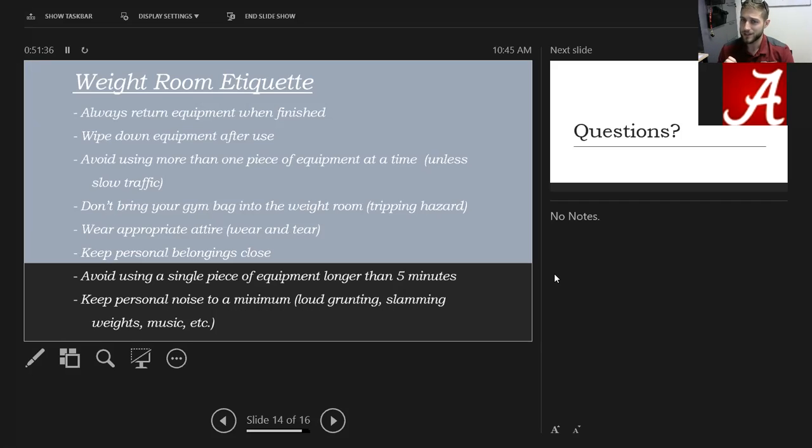This one is a little bit less known, but I recommend not bringing your gym bag into the weight room. This is a very common rule that you don't find out until someone comes up and tells you. But the reason for that is it's a huge tripping hazard. You'd be shocked by how many people trip on those things and hit their head on a piece of equipment or something like that.